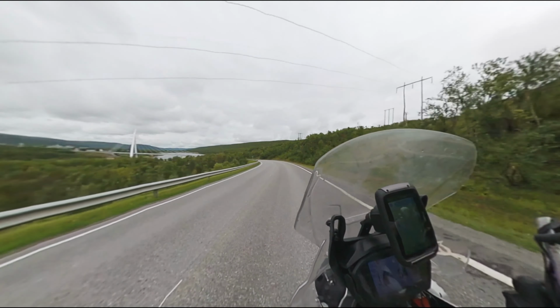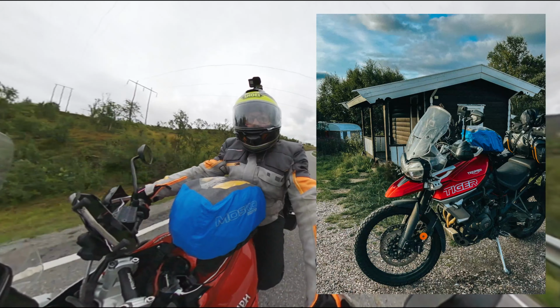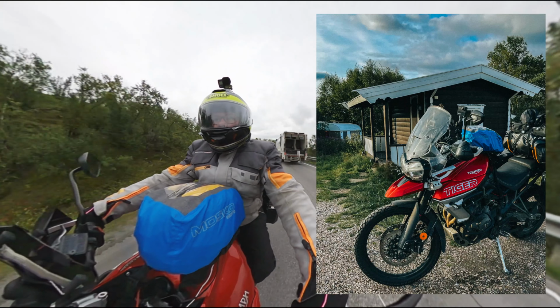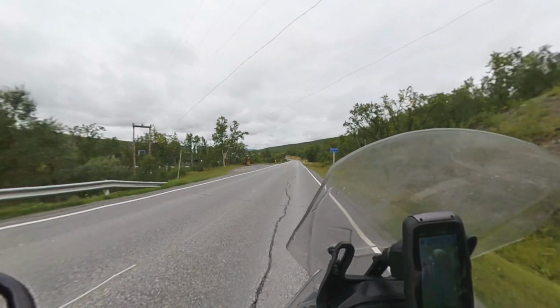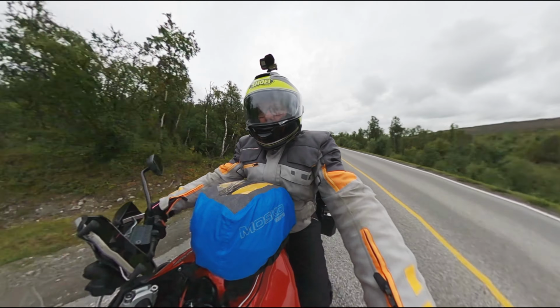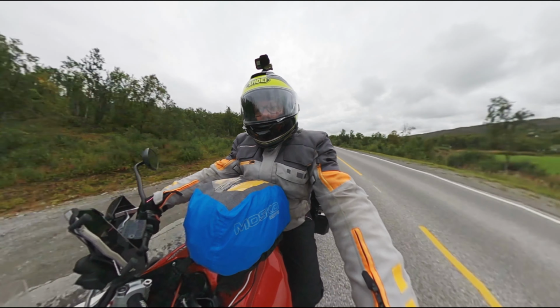Last night I spent in Tana family camping in this lovely log cabin. Today we are heading towards Magerøya, the island on which the North Cape is located. We have around 380 kilometers ahead of us and the road should be really beautiful and nice.